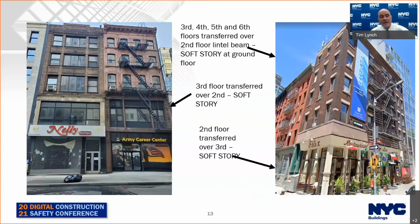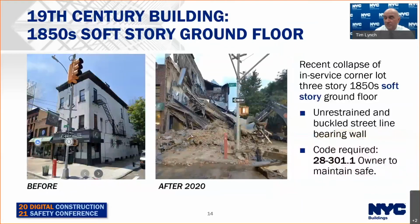The photograph on the left, there are 2 soft stories on this. I took this around the corner from DOB. 2 soft stories, so we have something to move around here. We lose these 2 floors of this building. Very common. Okay, so let's have a look at a couple of soft story collapses. Very dramatic. We had this in Brooklyn last year, and it really started us looking: is this an aberrant condition? Does it happen occasionally? Is it unusual that this thing happens? Did somebody screw it up?